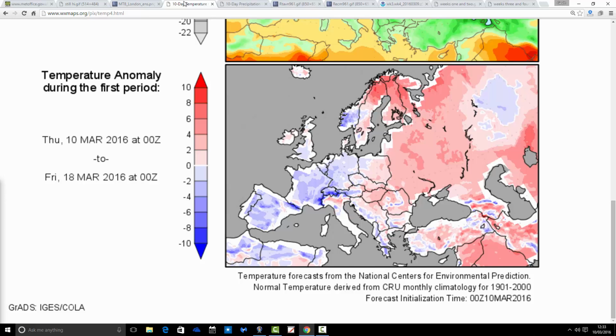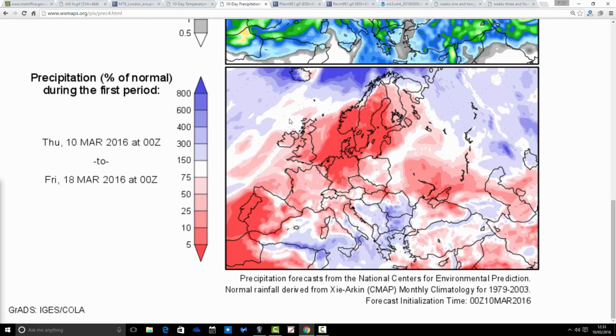The temperature anomaly for the coming week looking like this. So near normal, a little bit below average still for the south, a little bit above average up in the north. Overall, no great deviation going on there. And I would expect these charts to be warming a little bit over the next few days as next week's weather particularly starts to come into focus. Very dry period coming up. The precipitation anomaly significantly drier than average there for the coming week. Again, that's the 10th through to the 18th of March.